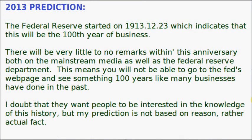And as I've been stating, it's the 100-year anniversary. On December the 23rd of 1913 was the start, so that was the 100th year they were in business. There will be very little to no remarks within this anniversary, both in the mainstream media as well as from the Federal Reserve Department. This means you will not be able to go to the Fed's webpage and see something with 100 years, like many businesses have done in the past.